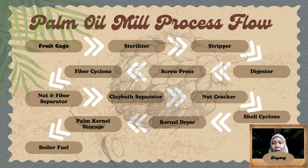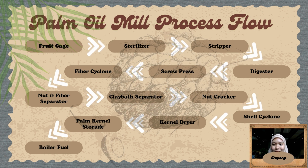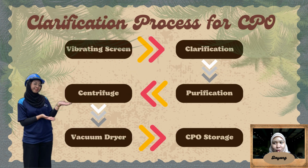The palm kernels are then dried in the kernel dryer to reduce their moisture content, making them suitable for storage and further processing. The dried kernels are stored in the palm kernel storage facility, ready for further processing or sale. The shells, which are a byproduct of the cracking process, are often used as boiler fuel to generate steam for the mill operations. Clarification process for CPO.